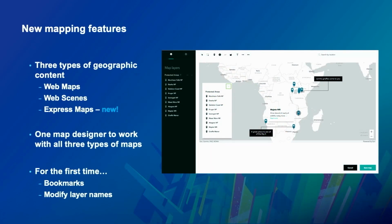The other thing we mentioned in there was some new mapping features. So of course, StoryMaps is powered by ArcGIS. So all the power and the content of ArcGIS comes along with StoryMaps. So you'll be able to add your web maps and your web scenes. But we've also added this new type of mapping called Express Maps. And Express Maps are really useful for those types of maps that are useful in stories that are little reference maps or little place or location map.